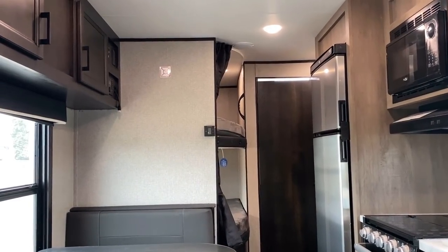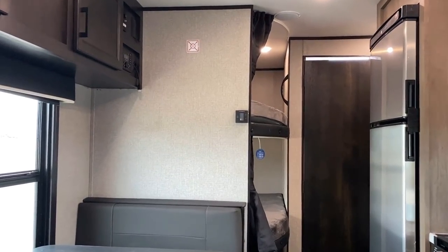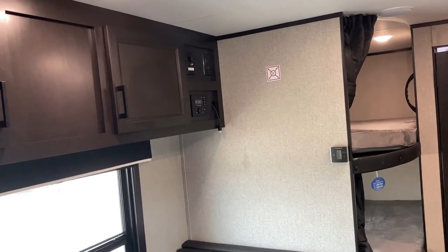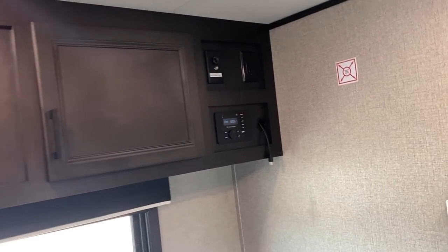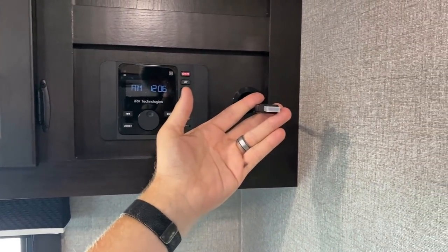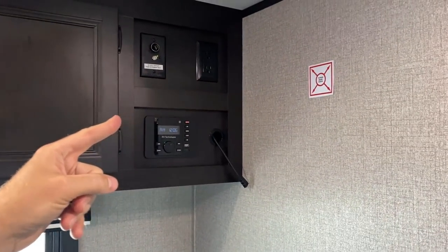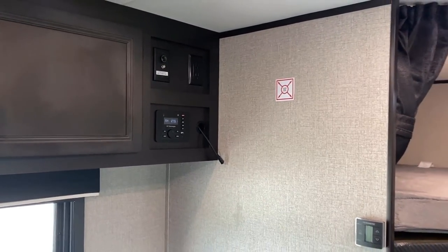If you want to add a TV, it's directly across from the sofa, which I think is a really ideal position. But there's a couple little Jayco doing Jayco things here that I really appreciate. It's not just a Bluetooth stereo. They actually go ahead and run the HDMI wiring so that should you choose to slap a TV up there, it's actually all HD capable.